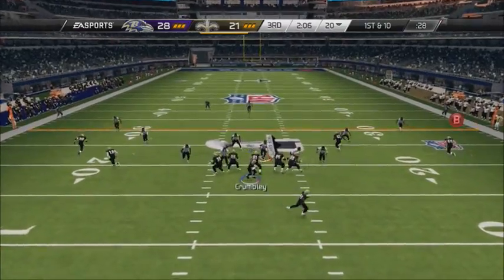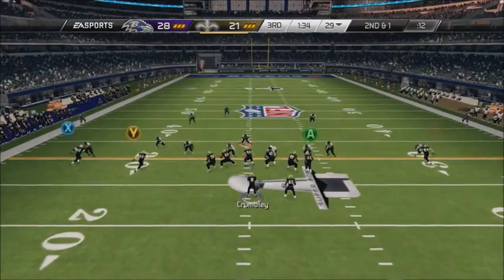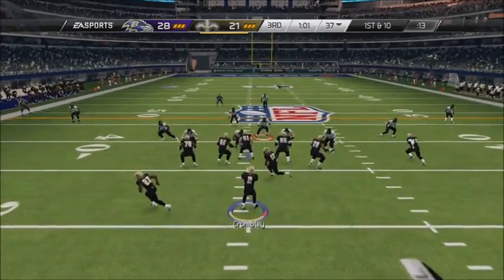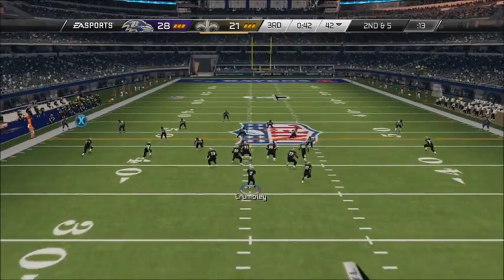The defense, first and 10. He'll fire it out to the left. Inhales the pass. Tackled at the 29-yard. Second down and 1. Working that left side. Makes the catch. I like him. Trying to work that left side. Good job, Bob. Second and 5.